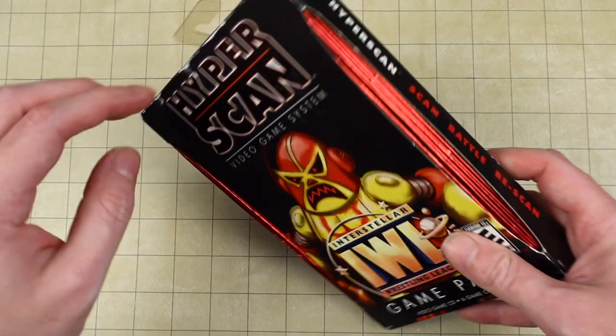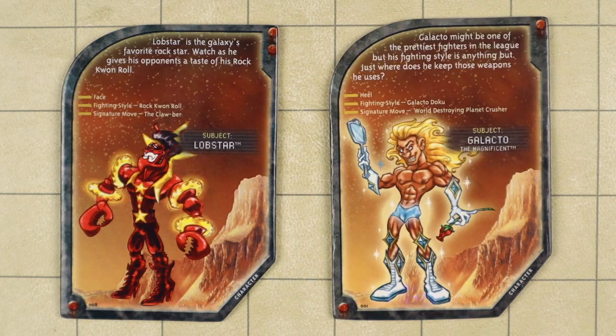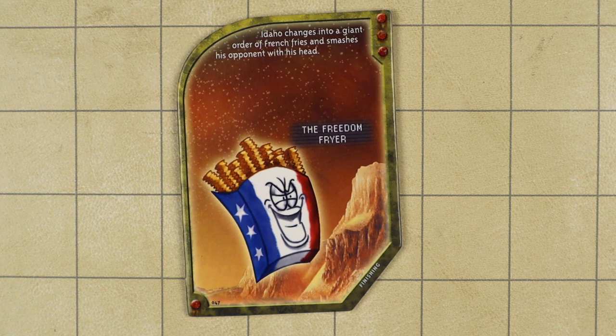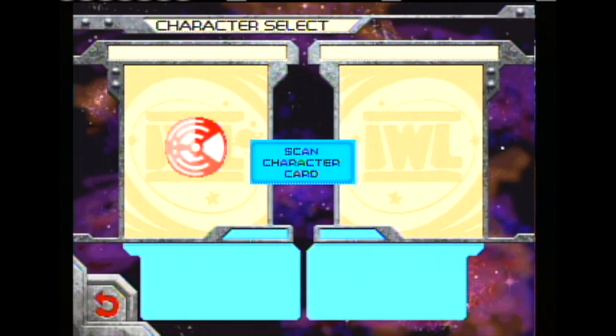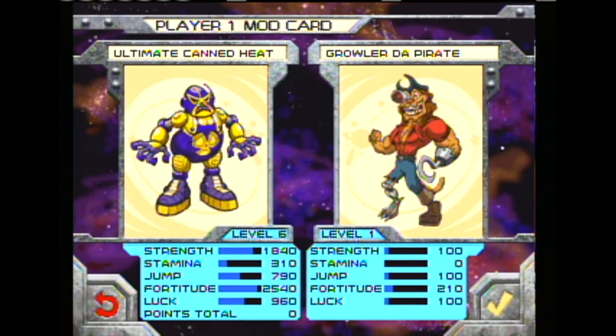Interstellar Wrestling League, as its name implies, is another fighting game. You play by scanning in a character card, and there are also mod cards to power up the fighters, finishing moves for the end of the round, and ultimate versions of the character cards and... Oh no, this is just X-Men again, isn't it? Yeah, by the looks of it, Interstellar Wrestling League functions the same as X-Men as far as the cards are concerned. But hold your horses, because I see a sign of hope.